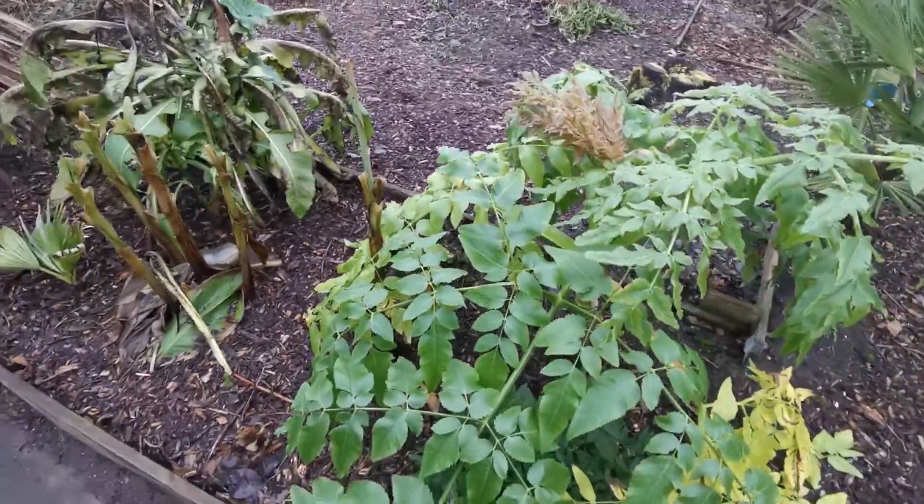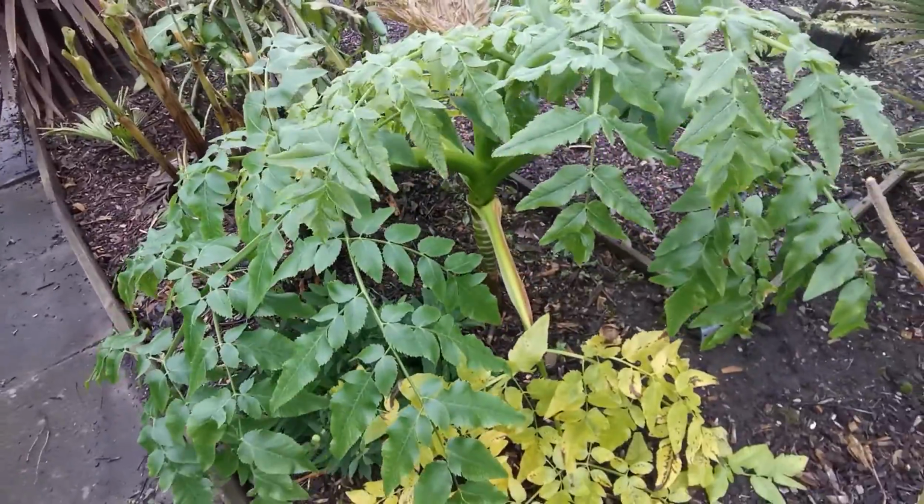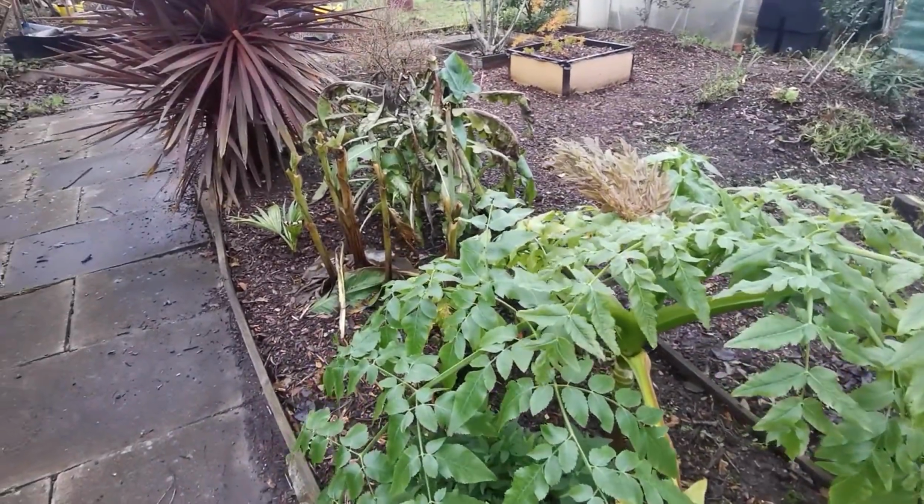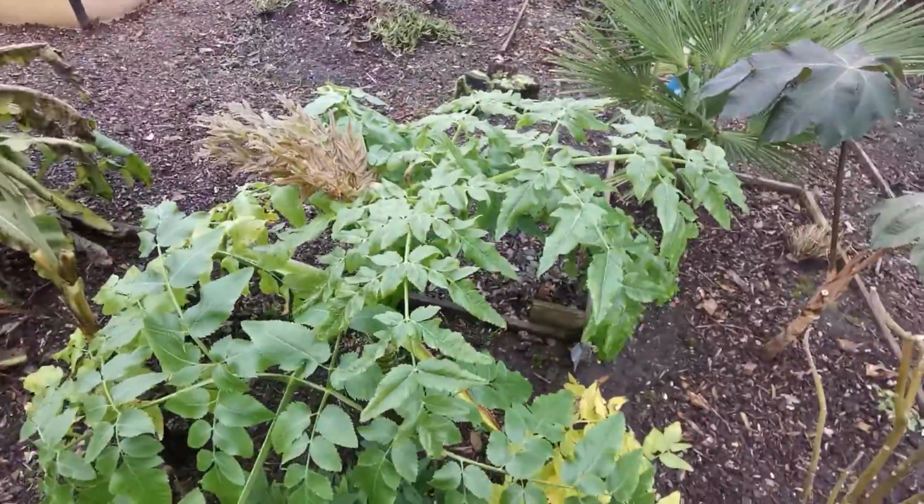Melanosolinum decipiens with its decorative trunk, fine, no problems. Won't be a problem until it gets down to about -7. We really don't have to worry.